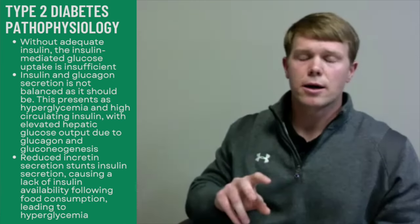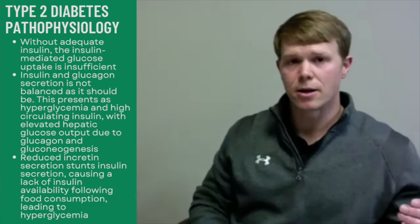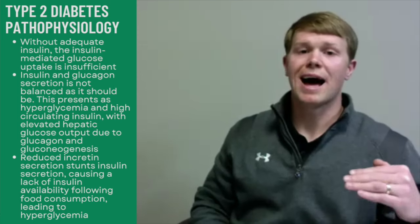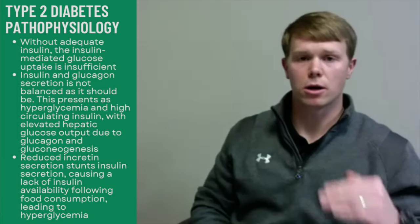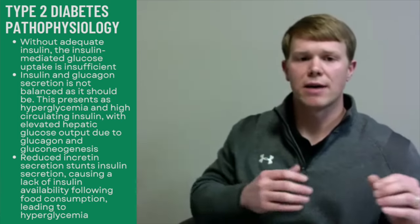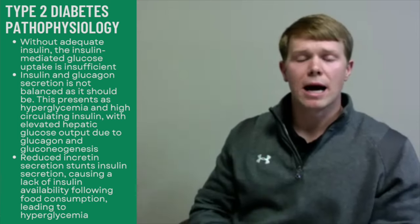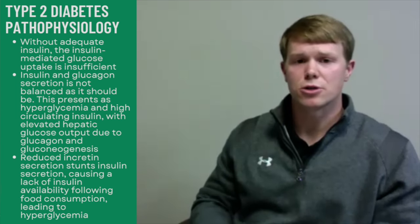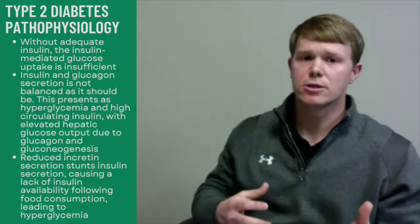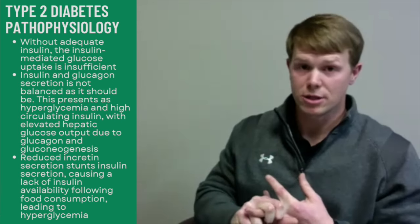Thirdly, insulin and glucagon secretion is not balanced. So insulin works to lower your blood sugar level, whereas glucagon works to prevent hypoglycemia, which is when your blood sugars are lower than normal. And in this third phase of the pathophysiology of type 2 diabetes, insulin and glucagon secretion is not balanced as it should be, even though hyperglycemia and high circulating levels of insulin are present. Hepatic glucose output rates are elevated because of high levels of glucagon and gluconeogenesis.